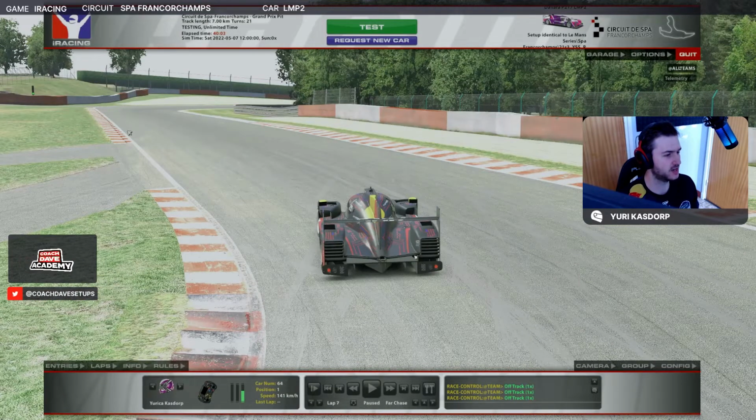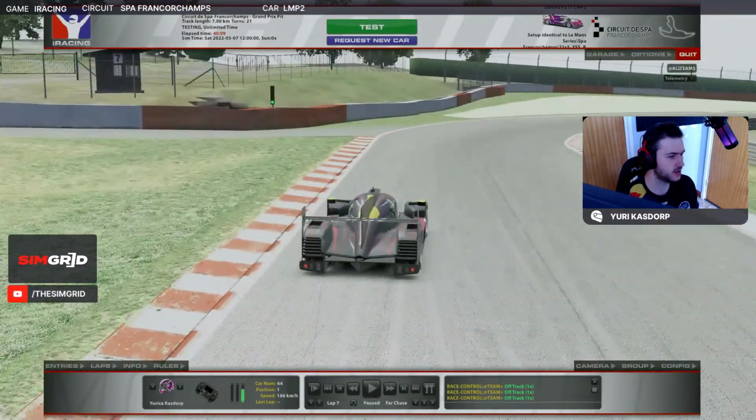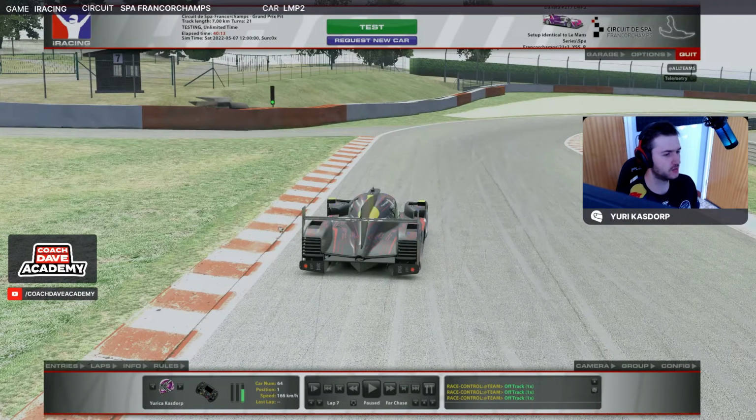And then out of this left hander, we want to bring the car over as far as possible to the left, close to this curb here. You need to be careful: if you drive on top of this curb, sometimes the car can suddenly snap off. It can upset the car quite a lot. So you want to get close to this curb on the left without actually completely going over it. What that does then is it opens up the next right-hander.